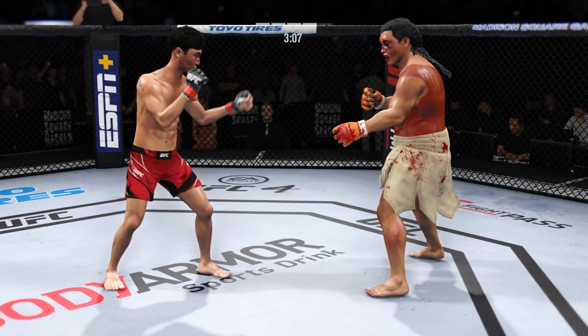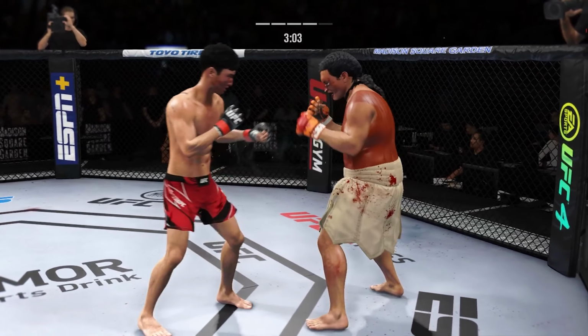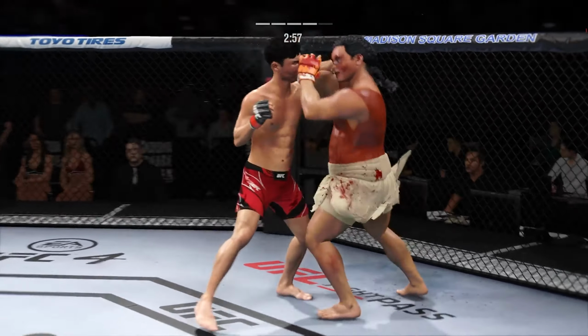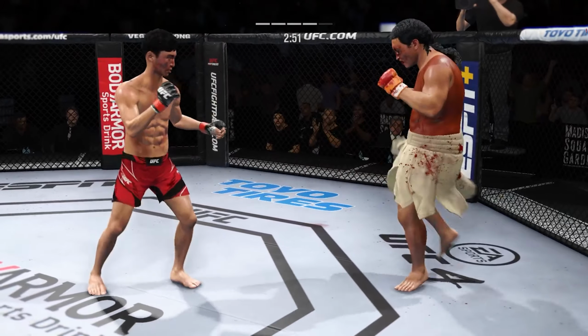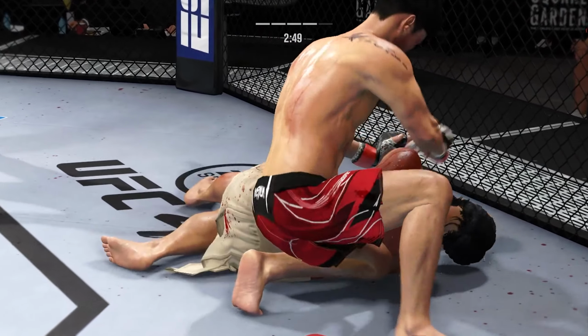Inches right there, boy. Wow. It was a good night if that landed. Able to land to the body there with the left kick. Choi's overhand telegraphed, though it gets blocked. Under 3 minutes remain in round four. And just like that, the fight is over.